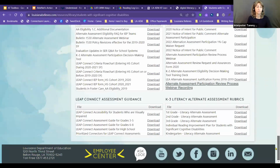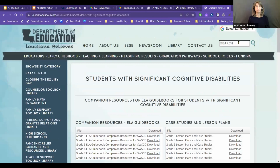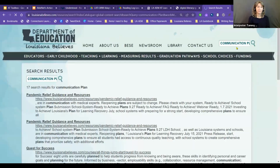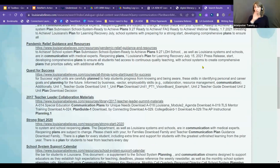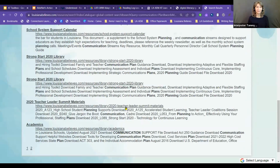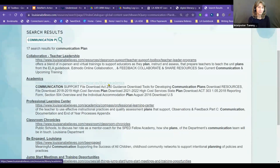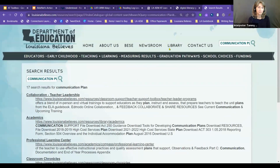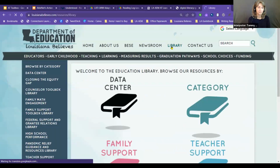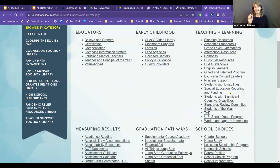Of course, it's not on this page. Let me go back and just type in communication plan. Typically, whenever you search things on the DOE site, sometimes it'll come up. See, like this is not coming up. It might be on the second page. Yeah, this is great that, which I think is an excellent point that many people make.